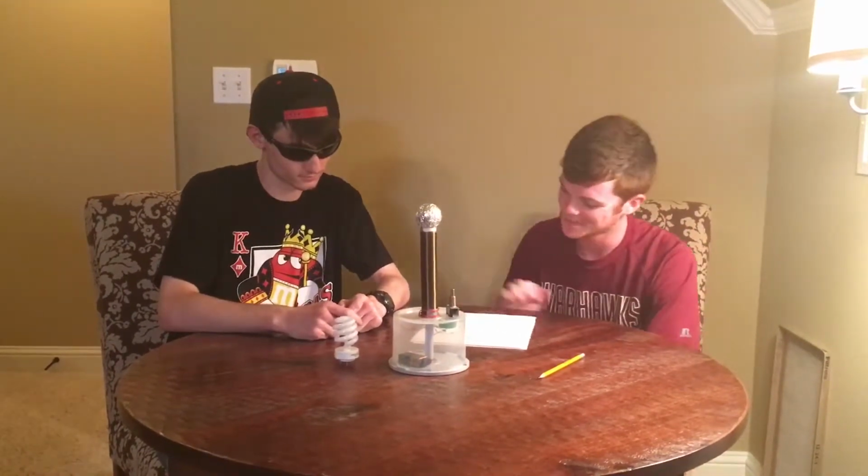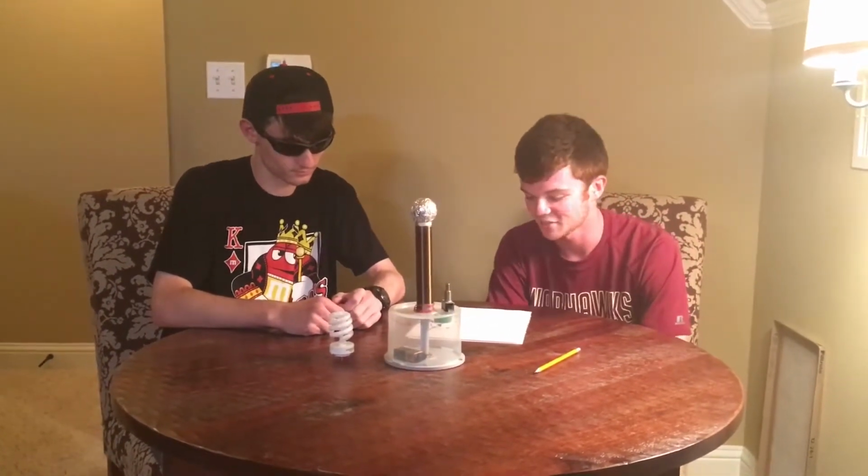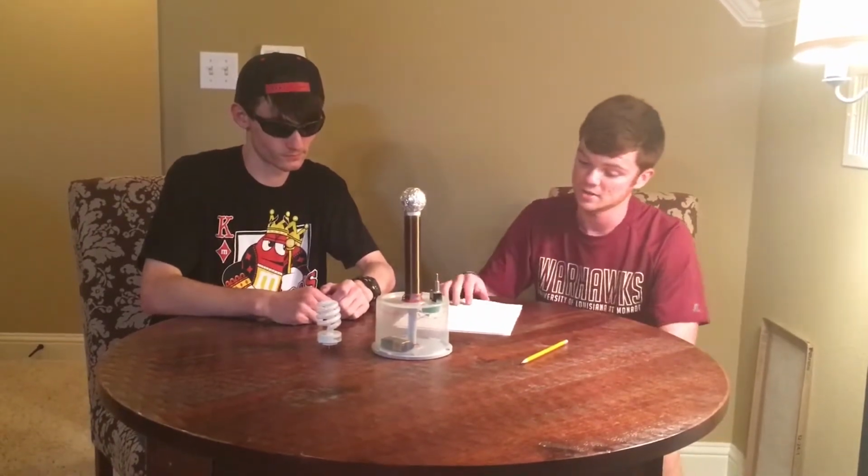The coil represents the thundercloud because it contains the negatively charged ions. The light bulb represents the surface of the ground because it's where the positively charged ions are located. And the flow of electrical current represents lightning because it's the discharge between negative ions and positive ions. Now you'll know how it works.